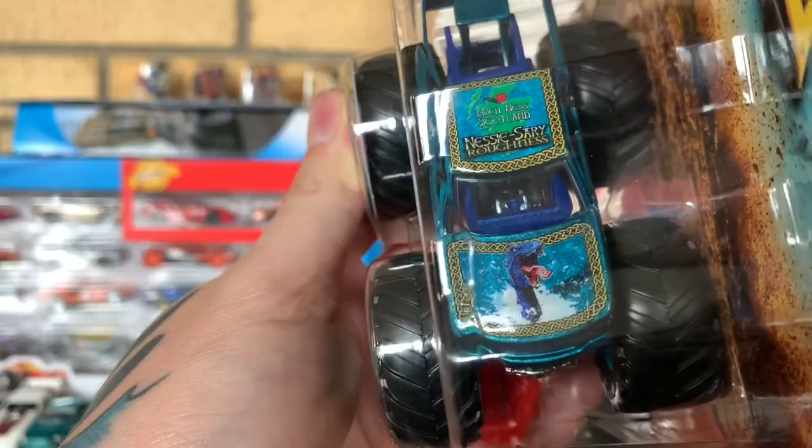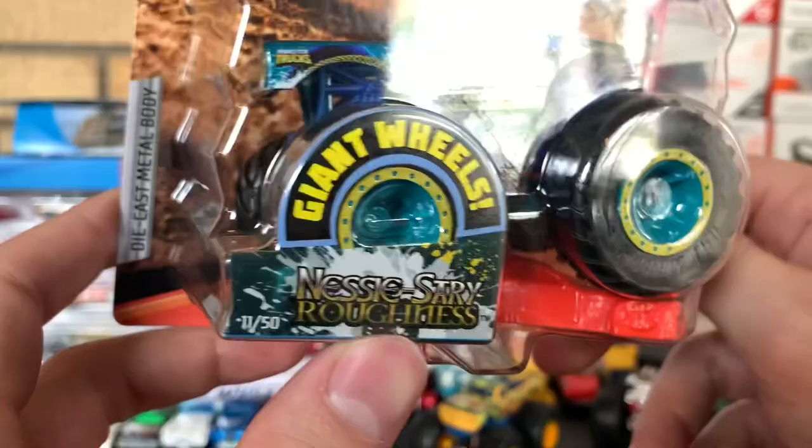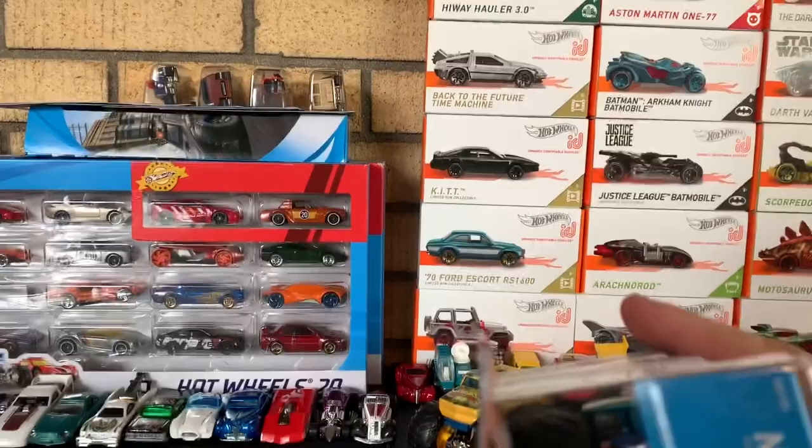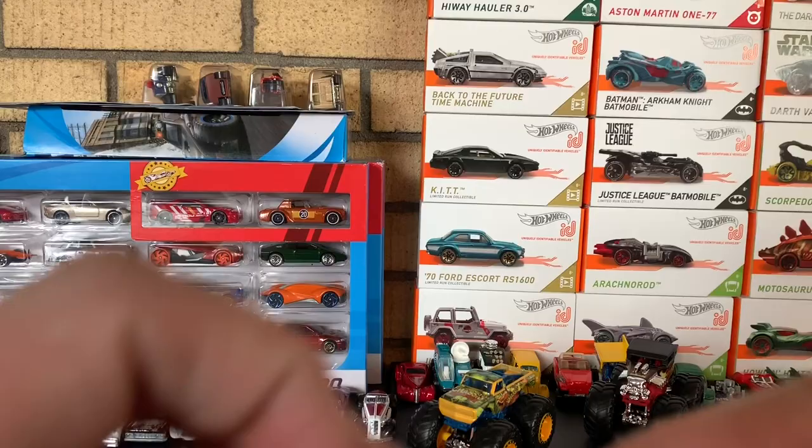All right, there. Loch Ness, Scotland. Very cool. Let's see what the stats are. Necessary Roughness is to pick up extra long neck, sink or swim to scare every truck around. Oh, that one opened pretty easy. Cool. Now this comes with a stackable car. Cool.